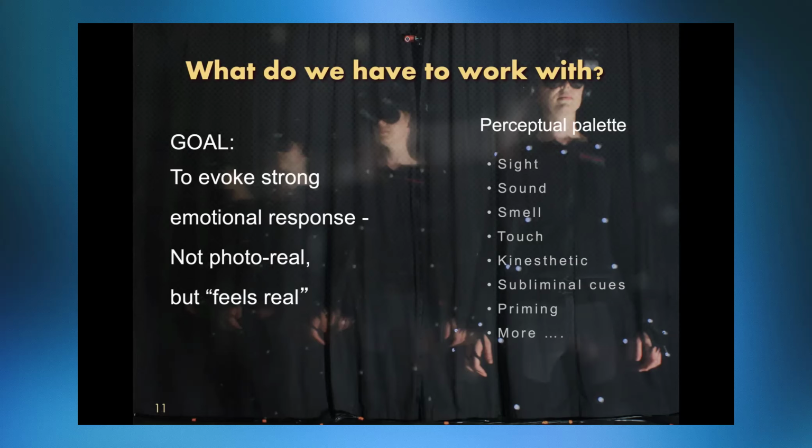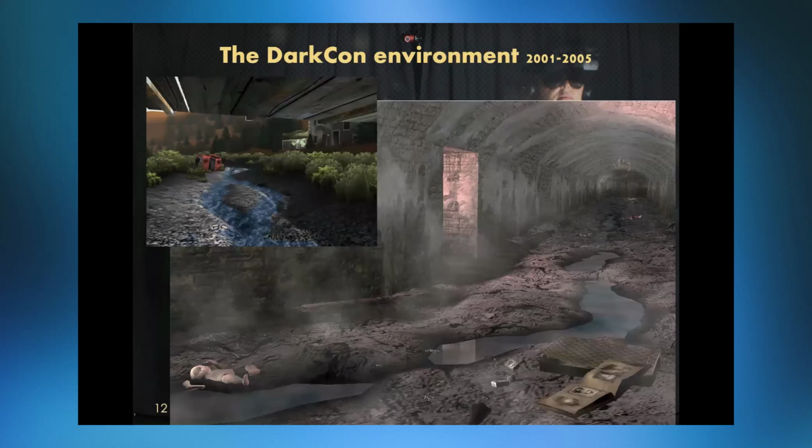But we wanted it to evoke these strong emotional responses, and we knew we had a perceptual palette of sight, sound, smell, touch, all kinds of kinesthetic ideas, subliminal cues. We could use techniques like priming the participant before they go in. There was just this entire list of things that people had not been looking at to build virtual reality environments. And we developed this into a methodology after we built this DarkCon environment that was the beginning of what I think of as immersive design techniques.